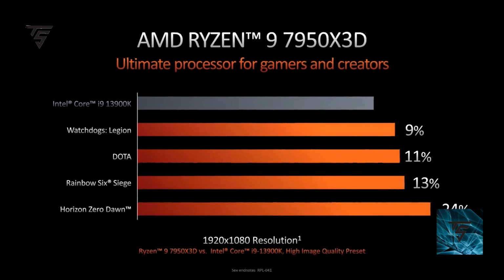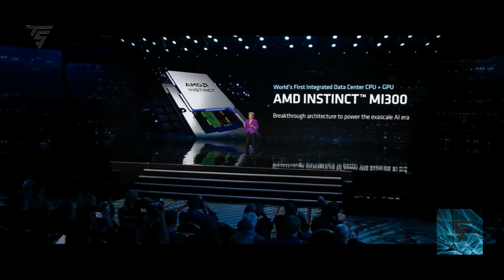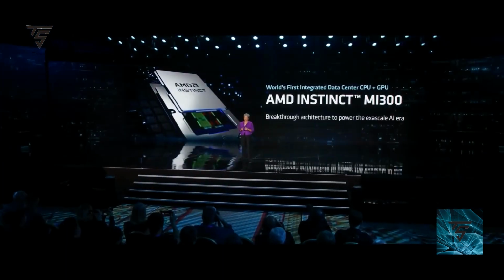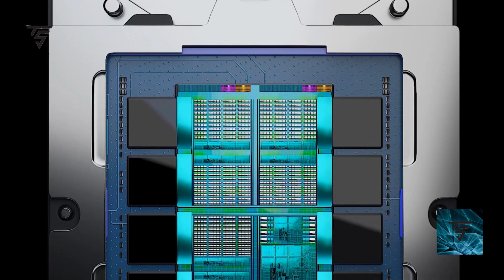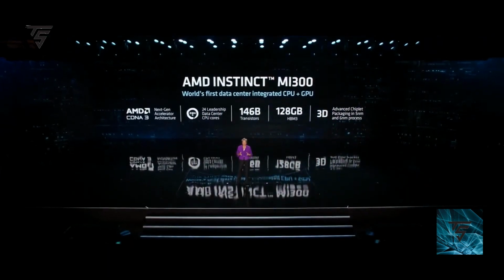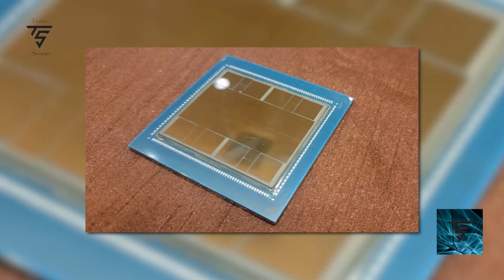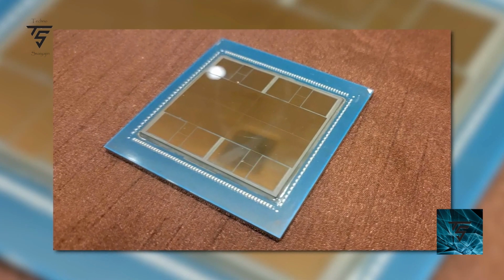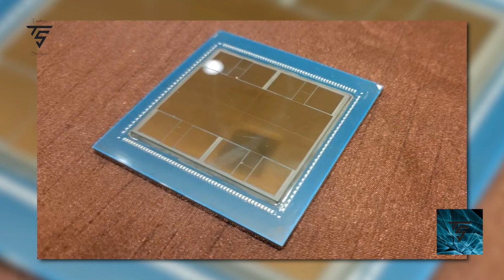Moving on, in that video I didn't tell you regarding the CDNA architecture and something related to MI300, which is a data center CPU and GPU, and AMD launched the AMD Instinct MI300. We know the Instinct MI200 was a nice GPU, but in the Instinct MI300 they overdid themselves, because this is a literal monster. It comes with CDNA 3 and 146 billion transistors. As you can see, it looks massive. It's a CPU and GPU combination, so it's basically an APU, and it has 128 GB of HBM3 memory built in, so both the CPU and GPU can use it.